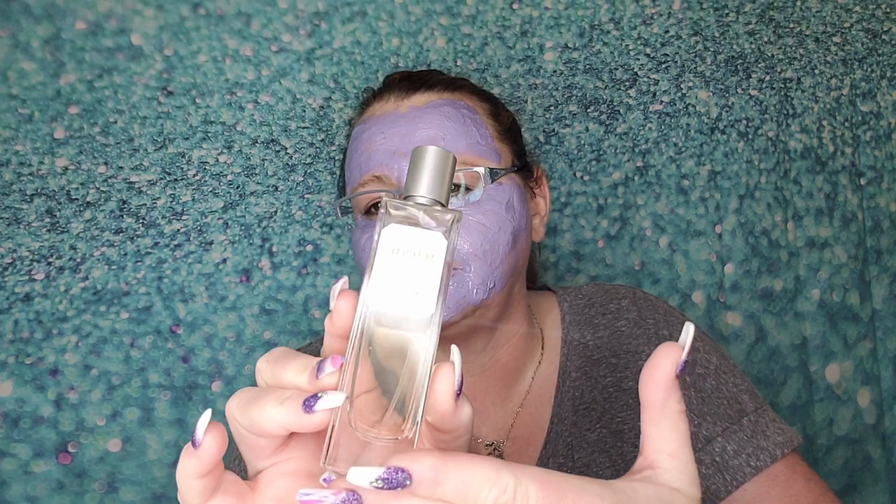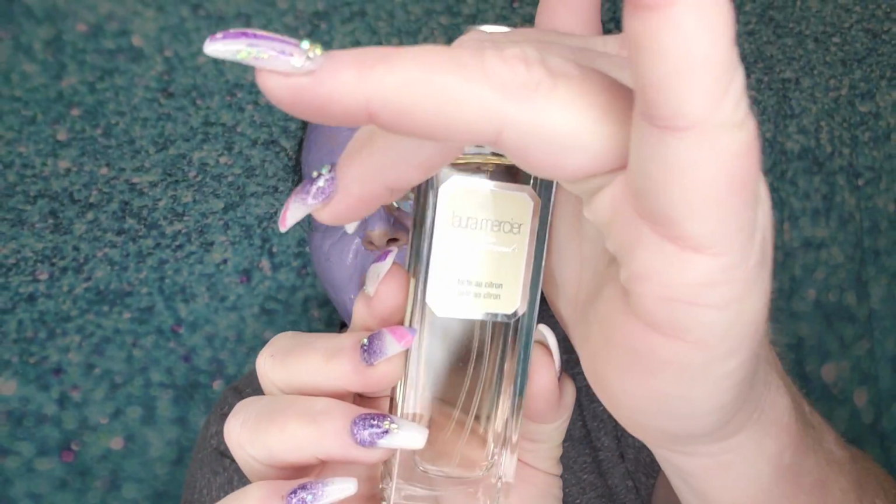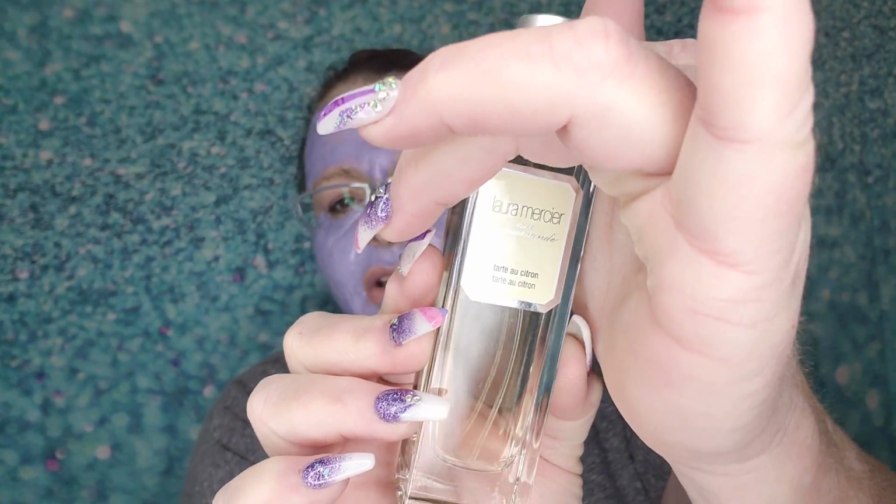Tarte au Citron. Let me see if I can get the focus. There we go. It is an eau de toilette. It's like a perfume, basically. And it has the most interesting smell.